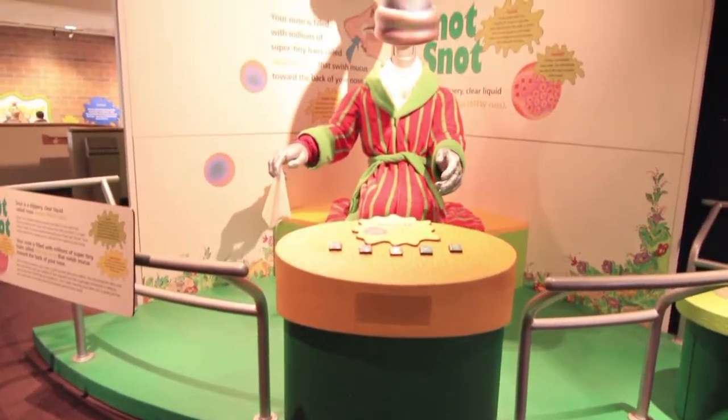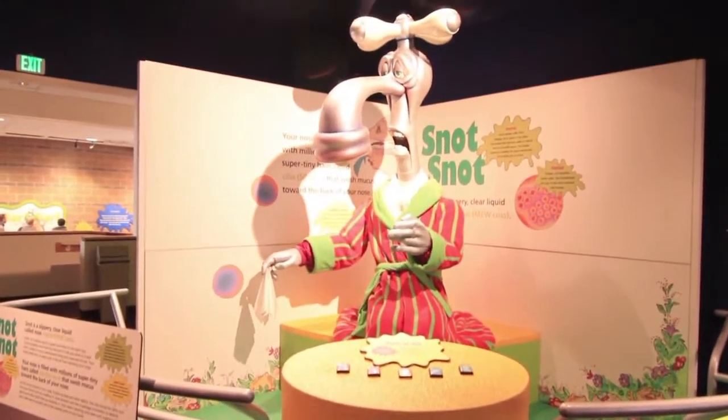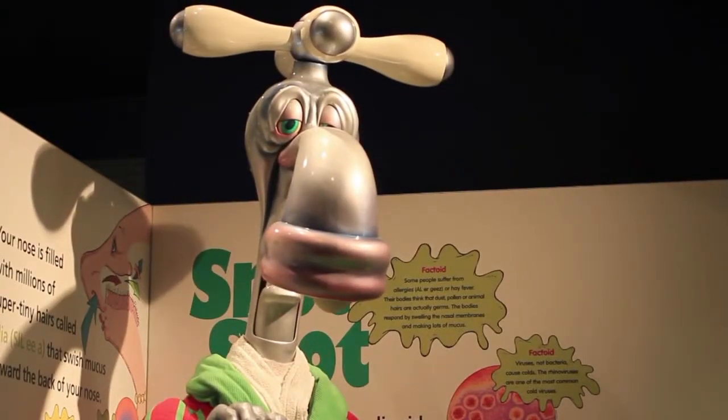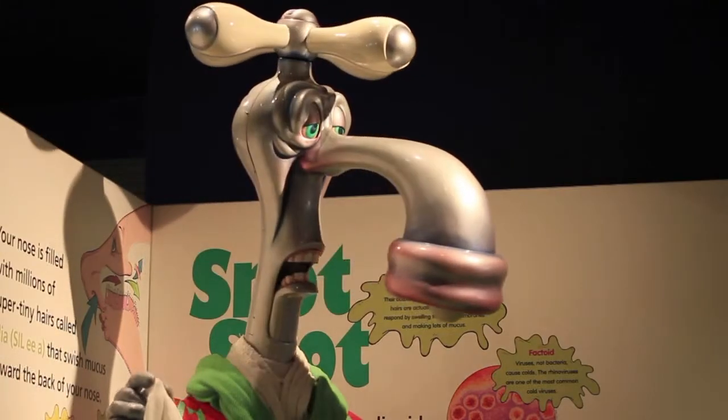So if you have ever wondered what goes on inside your nose, whether you have allergies, colds, whatever it is, you can find out here, and it's actually pretty disgusting. Sit down on the bench, enjoy yourself, if that's really what you can call it, and learn from a faucet how your nose works, because your nose is kind of a faucet.